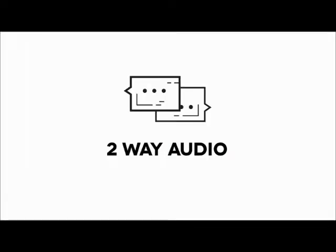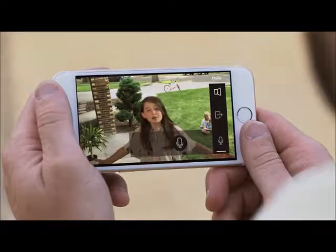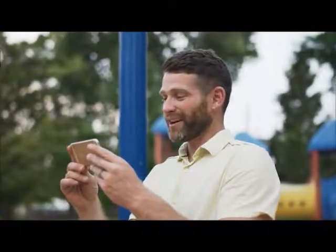The high-quality two-way audio feature makes it easy to stay in touch. Our ball. Don't worry, honey, we'll find it.